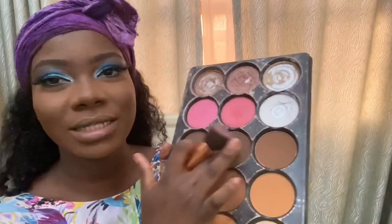Honestly, you guys should see for yourself. Can you actually see this look? Like, can you see this look? Can you see this cutie holding a mirror and staring at her beautiful self?